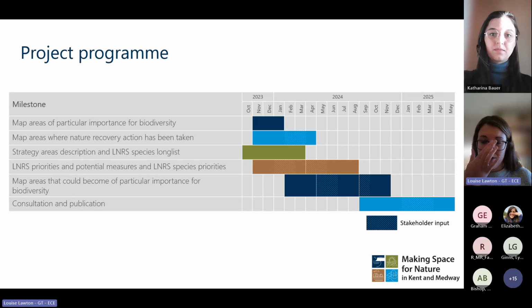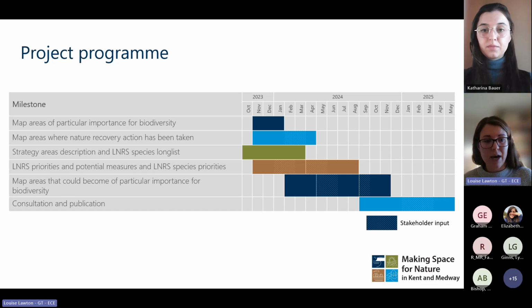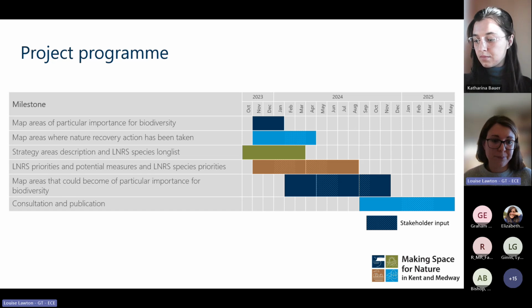So as well as that, we're sending out surveys for people to fill in. If people can't make the workshops, there are plenty of opportunities for them to have their say and express their opinions on what their priorities should be. We'll then take those away, look at areas that we could add to our maps currently, and then take those back out and shorten that list. So we'll be creating a long list to begin with, shortening it down, and working on ways to add that to our strategy. And obviously later on, later in 2024 and into 2025, it'll be going out to public consultation and then publication of the strategy as well.